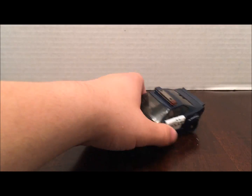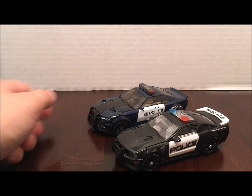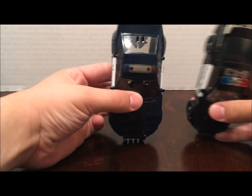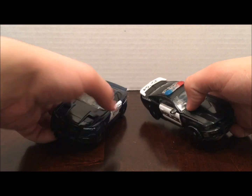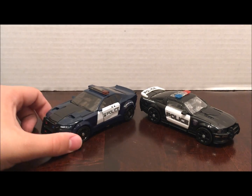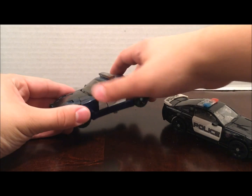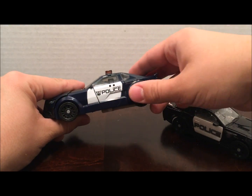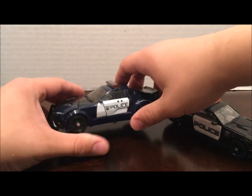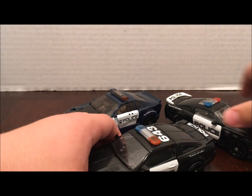But yeah, so comparing him here with the Dark of the Moon version of the character, as you can see, he's about the same length, but he is a lot bigger in his alt mode. Now, that's due primarily to this entire shell being hollow. Most of his robot mode is below this line, but still makes for a big vehicle mode. A lot bigger than most recent Transformers.